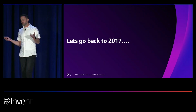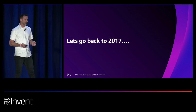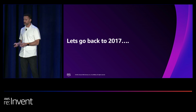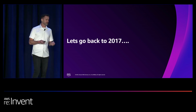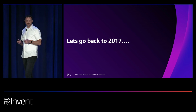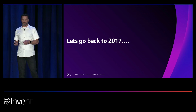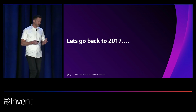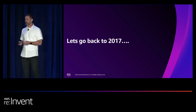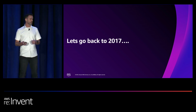So let's go back to 2017. Back then, we started to see key businesses in Amazon, like Amazon Go, like Prime Air, like Alexa, and also AWS services like Rekognition, Lex, starting to use deep learning in a meaningful way. At the same time, we started hearing from customers that the cost of running these models and the performance has to improve. Today, it's way more obvious than it used to be back in 2017 with Gen AI, but even back then, we noticed that, and we took a bet that the models and the compute intensity of these models will continue to grow.